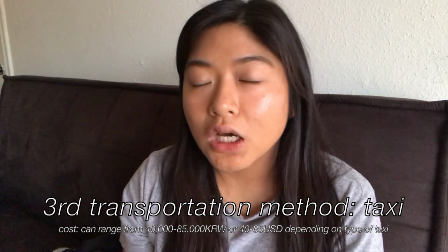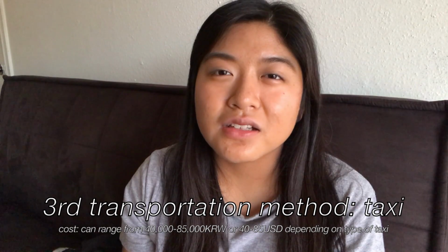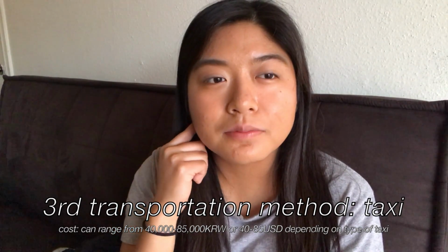But again, it is the most convenient one in terms of being hassle-free if you're tired and whatnot. If your flight arrives late, you won't have to be freaking out like, oh, I'm arriving at nighttime. That's the best way, but again, it's pricey. The third way is taxi. I personally would not have taken the taxi, just because it's a lot of stress, in my opinion.